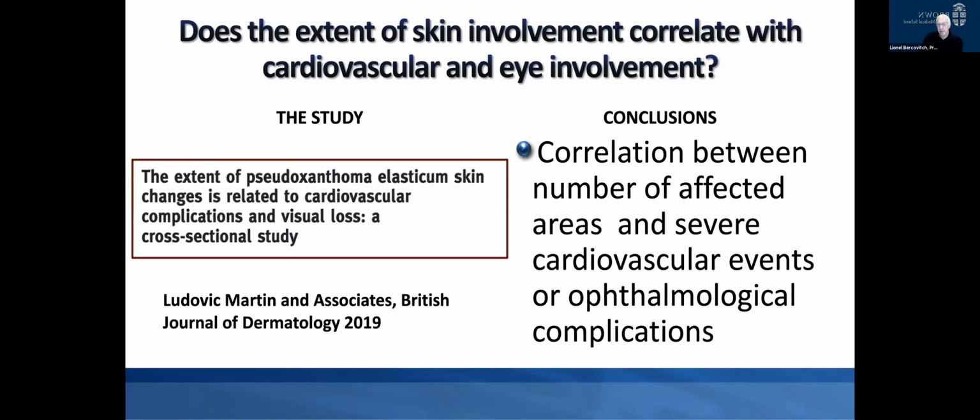Those of us who see patients with PXE know that there can be a wide variation, even within families with an identical mutation, in the severity of skin involvement or the severity of cardiovascular involvement or eye involvement. You can have family members with pretty widespread skin findings or a lot of laxity of skin and minimal cardiovascular findings. And you can have patients who have almost no skin findings, but have very prominent eye findings. So it's an interesting study. You may see it quoted, but it doesn't help in individual cases.